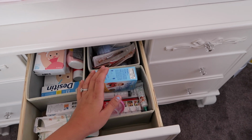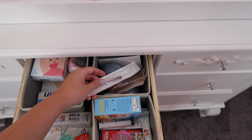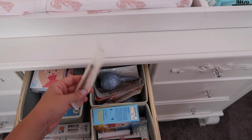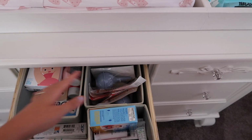And then we also have some syringes if we need it. We also have more syringes back here. This is what she got when she was in NICU, so we just brought them home in case we needed to give her more meds. We haven't needed to use them yet, but I have them just in case. And then we also have more booger suckers in here.